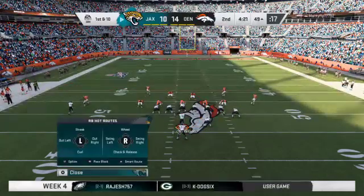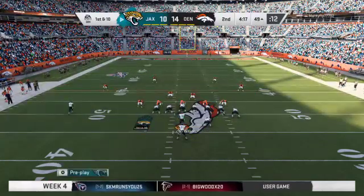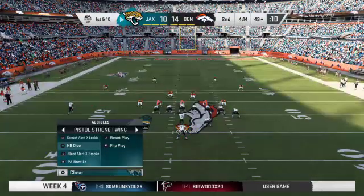52's the mic. Here we go, here we go. 52's the mic, boys, 52. Here we go, here we go. Whip, whip, whip, whip. Good job right there, good job right there.